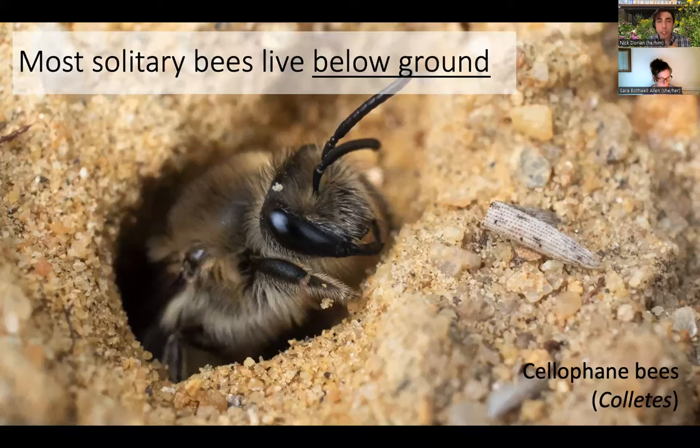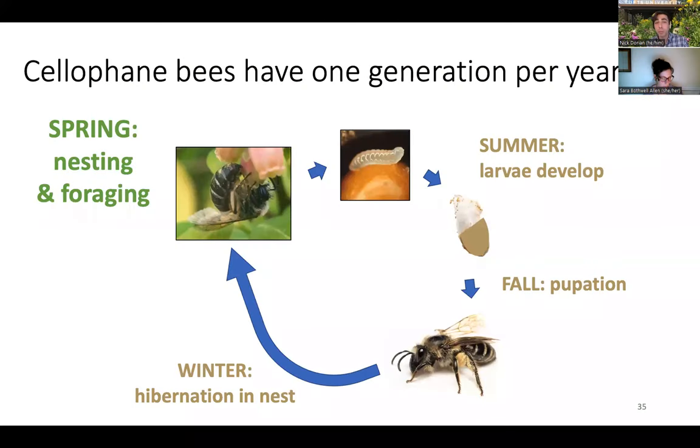The vast majority of solitary bees live below ground, and a bee that I've gotten to know quite well for my dissertation has been the cellophane bee, Colletes. Colletes have one generation per year, and it's actually quite short. It starts in spring when they nest. Development in the nest happens over the summer.